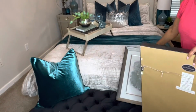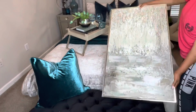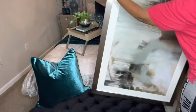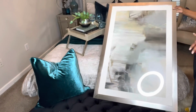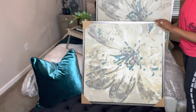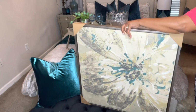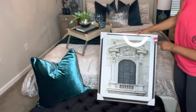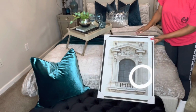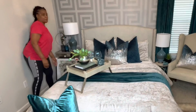I looked around the house for anything that had turquoise or a greenish blue in it. I came up with those. This art, as well as this one. I went to Hobby Lobby and I purchased these two new pieces, but I will be taking them back because I found this simple, perfect art right here from Home Goods. It was $22 on clearance and it matches the theme of the wallpaper.